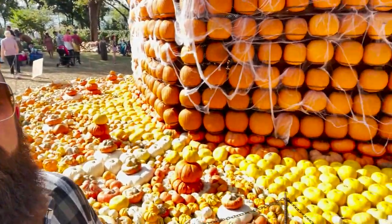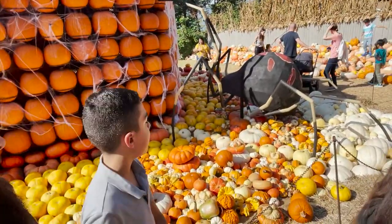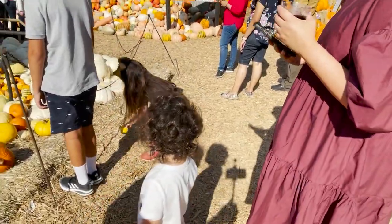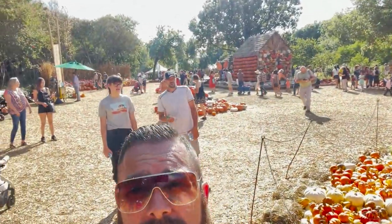All right, let's check out the first bug. Look at this guy. Massive. Is it a black widow? Is that what it is? All right, yeah, check it out. That's going to get cheese right there, Jack. Is it cool? This thing is awesome, guys. Look at this place.